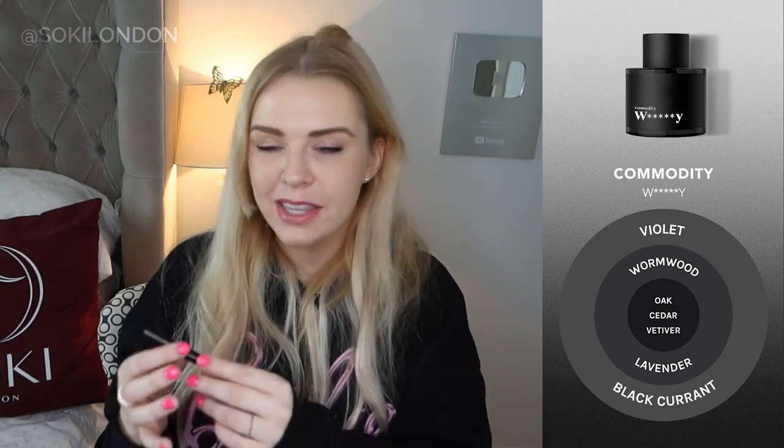And I think for me, this is probably leaning towards more evening or at least autumn winter, cozy wood by the fireplace type vibes. It smells expensive, like a deep expensive wood, like you've just bought a really expensive piece of furniture. Definitely one for woody fans, and I think this smells really nice on a man.